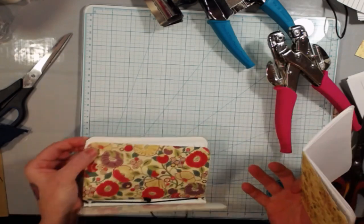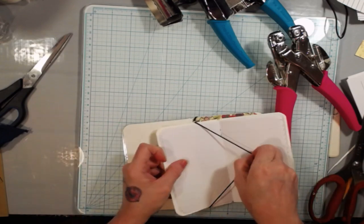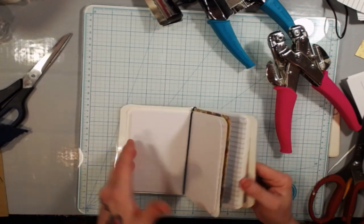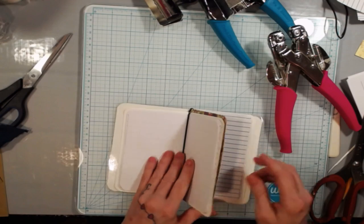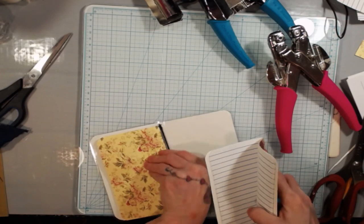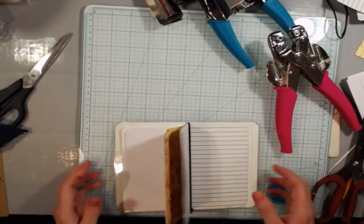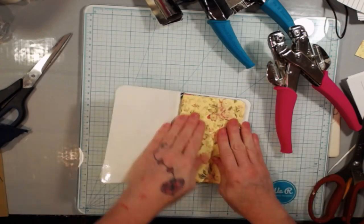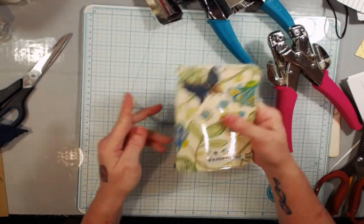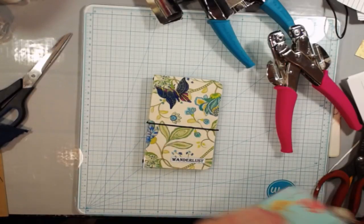Which way is it? Straight. Oh, that way. Dingbat. There we go. And this book is upside down then. Get over here. There. And you got your two books. And just one in here.